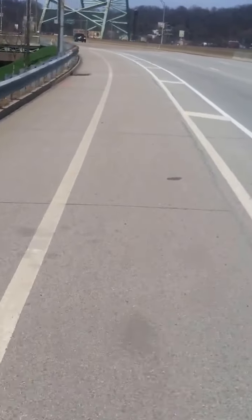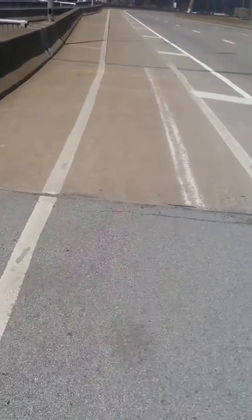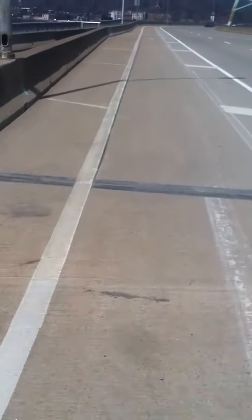It's a nice gradual hill. It's not too bad. I guess after, I think, 9, 10 miles, you'll probably start to feel this. I'm not pedaling that hard. I am in my lowest gear, but making it up pretty easily.